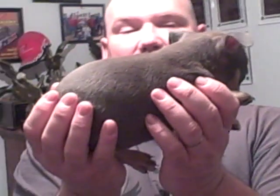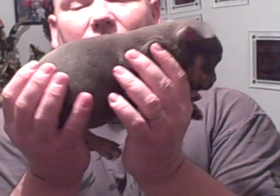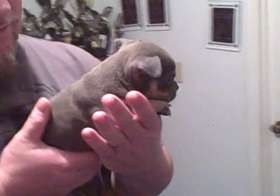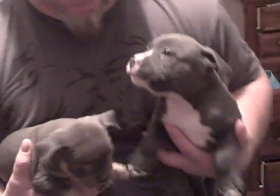Look at that little short back. His head is just about as big as his whole body. But he's not skinny or a long-legged little pup. He's just real small all the way around. Check him out when I put him down. I'm going to set him down beside, where's his big brother at? Right here. I'm going to pull these up together.